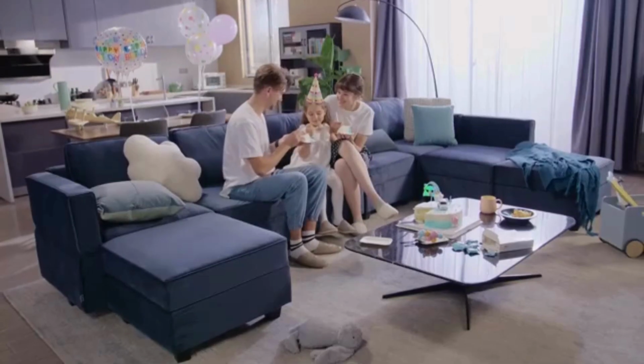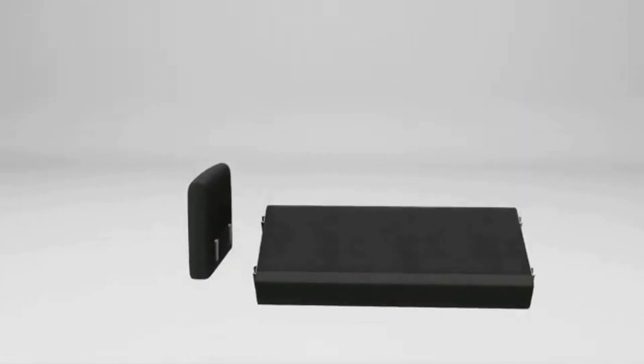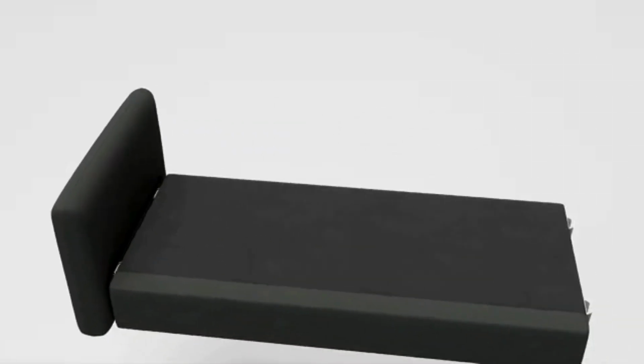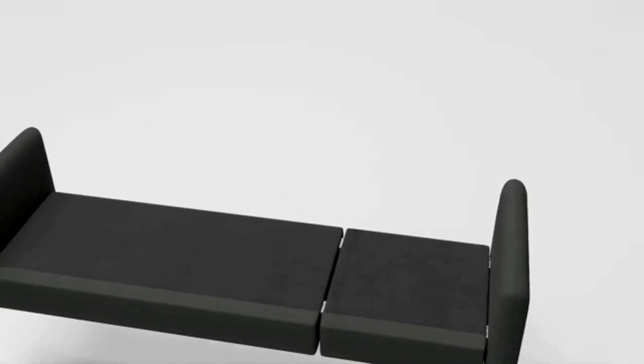Whether you're looking to furnish your living room, apartment, loft, or office, the Karl home sectional sofa with ottoman is a functional and stylish choice. It's perfect for relaxing after a long day, enjoying a cup of coffee, or having a heartfelt conversation with loved ones.